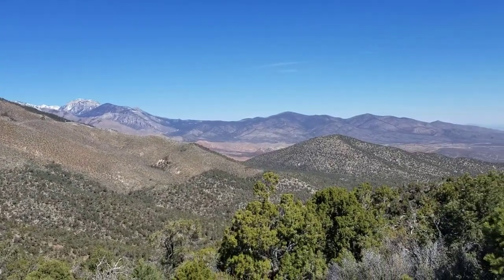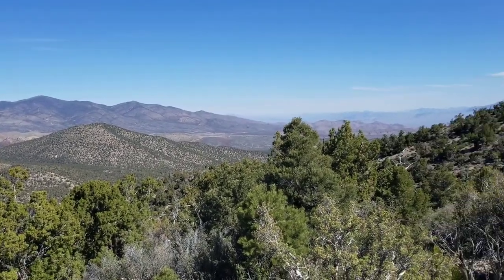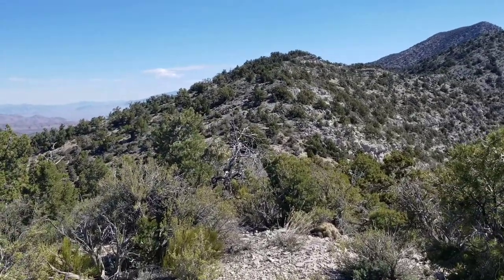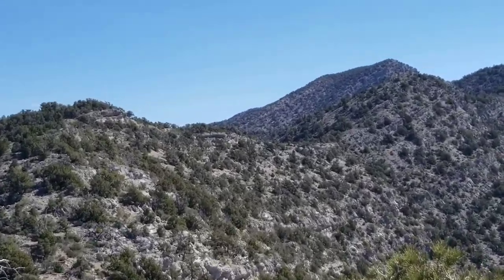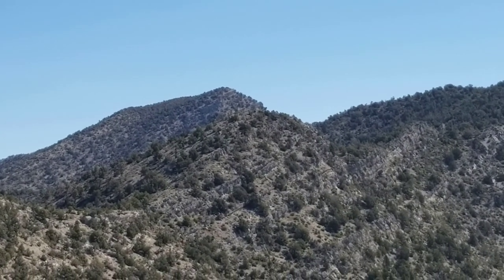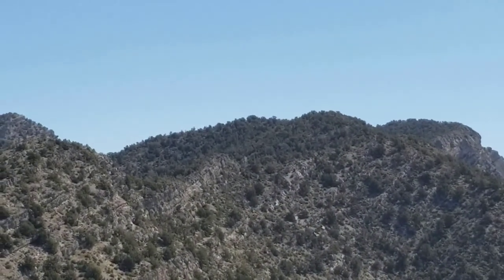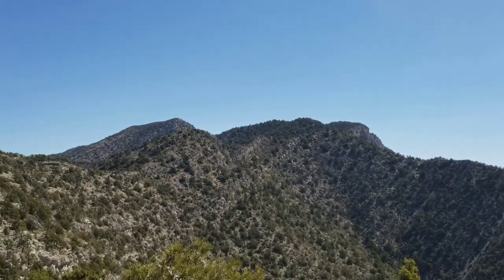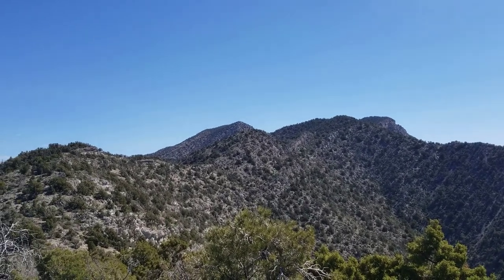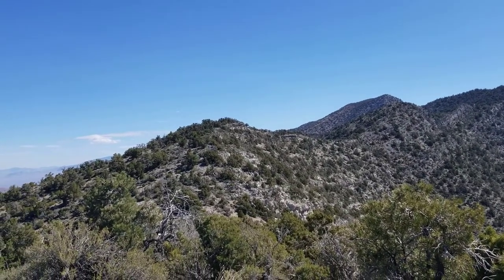And here you can see Kyle Canyon. And here's the Keystone Thrust. And here's the top of the Keystone Thrust. There's the La Madre Mountain area. And that hill there, or the one to the right, maybe La Madre Mountain. I'm not sure, but it looks as if I can go along the top of this and potentially hit La Madre Mountain.